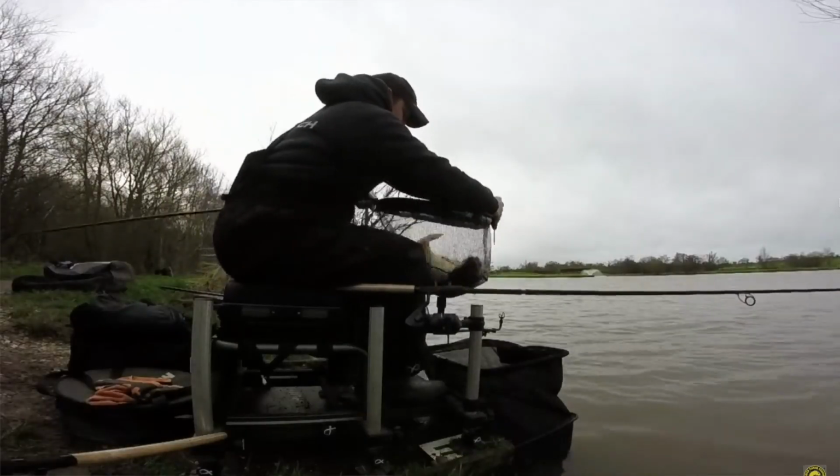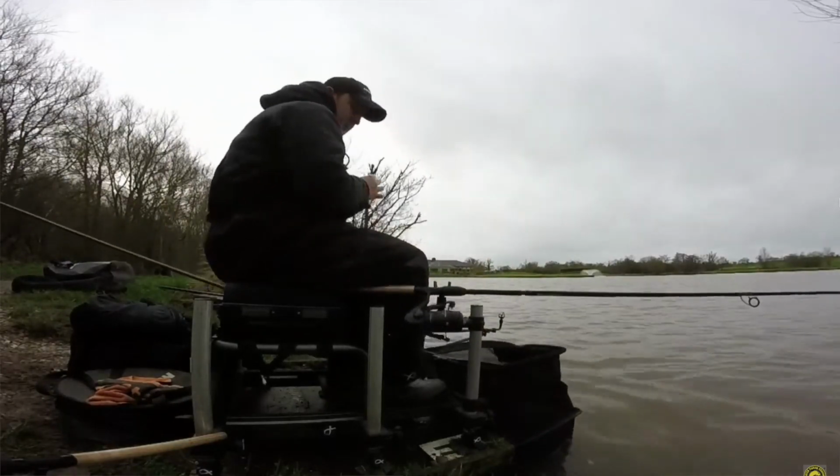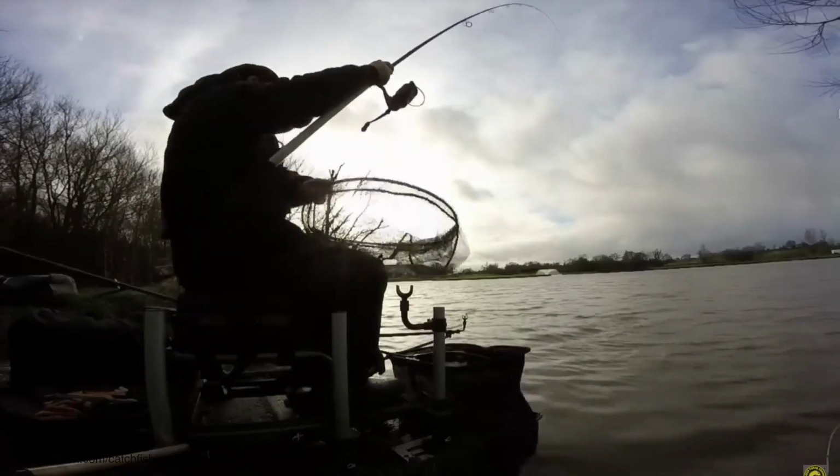In that particular competition, all you need to do is win your 10 peg section, and that will secure you a place in the final, which takes place later on in the year. Ironically, I didn't realize when I was looking at this video that this is probably the last time I ever drew in that area. But I drew peg 17, and whilst it was a dull, dark day, there was still plenty of action.